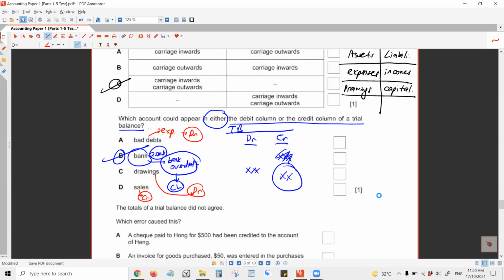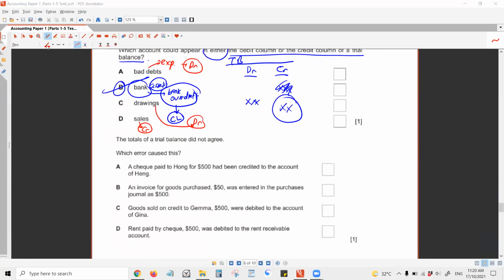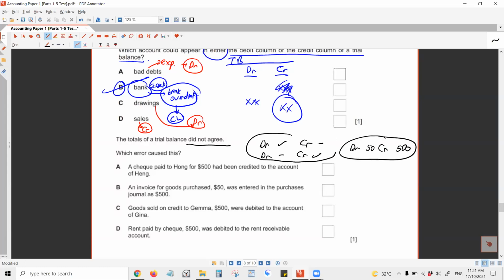Okay, next question. Which error caused this? Totals of the trial balance did not agree. Okay, so why would a trial balance not agree? You must have done a debit entry, but without doing any credit entry. Or the other way around, you have not done any debit entry, but you have done a credit entry. Or you have done both debit and credit entry, but amounts are different. One is 51, another is 500. Okay, so either one of these 3 situations.